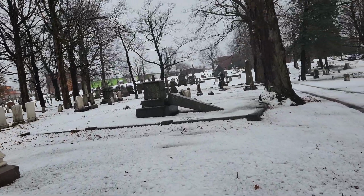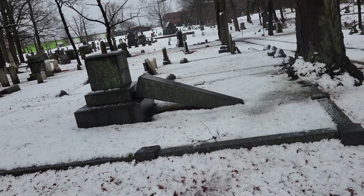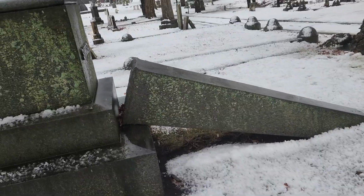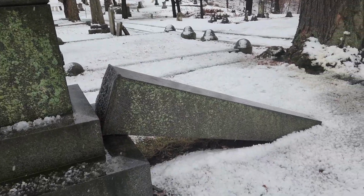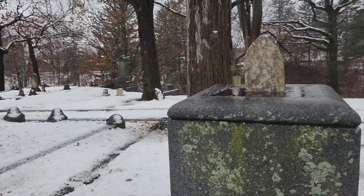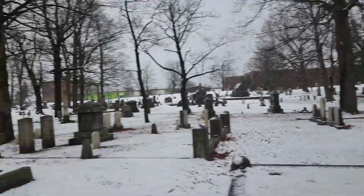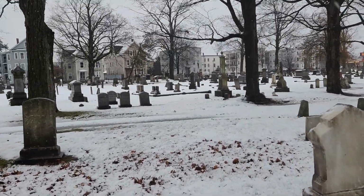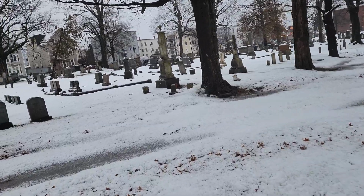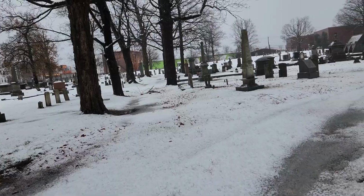And I was here not too long ago, about a year ago, and I don't remember this pillar being knocked over, so this is recent. So some jerk knocked this over. It wasn't the wind that did it, I can assure you that. That thing's very heavy. So some clown, high on heroin or whatever, decided to get funny and destroy that for no reason. Some of these headstones are absolutely beautiful. They're very antiquated and they're just gorgeous. They really are.